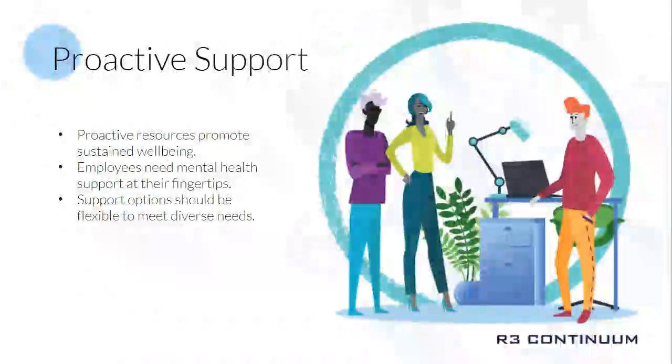But part of being proactive means that we have to get the support into the hands of the people who need it. And so we have to try to bridge that gap between EAP resources, our employees and their health insurance benefits. So by creating flexible options, we can help to meet individuals wherever they're at, whatever their needs may be and whatever barriers may exist to them.